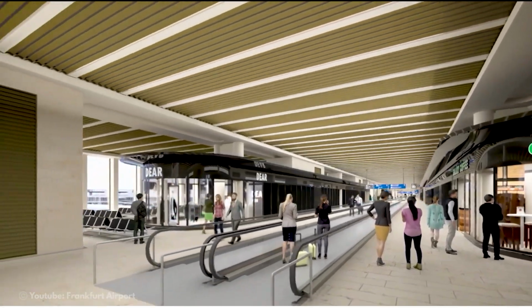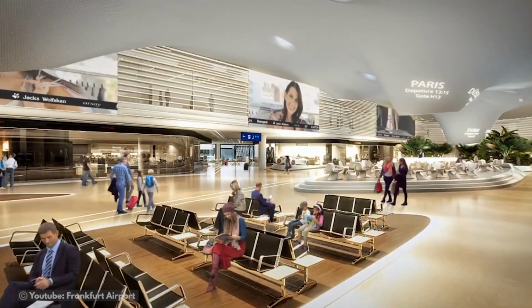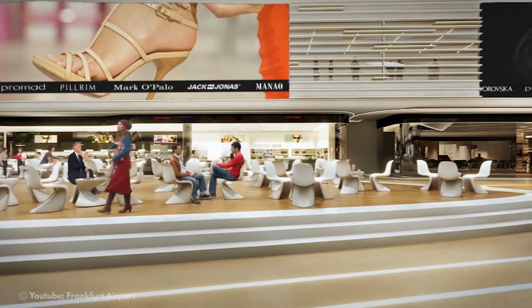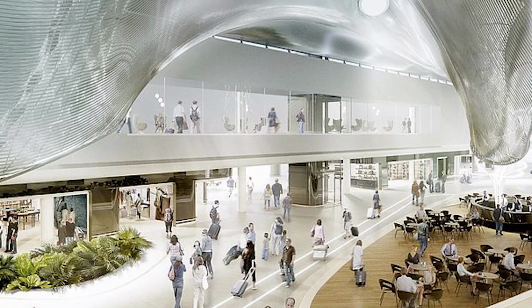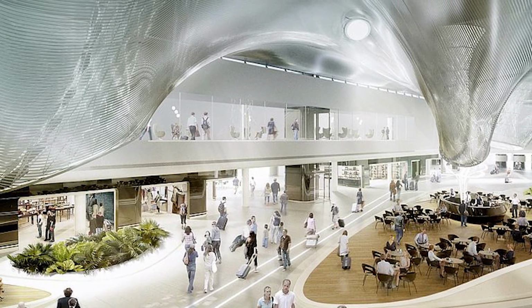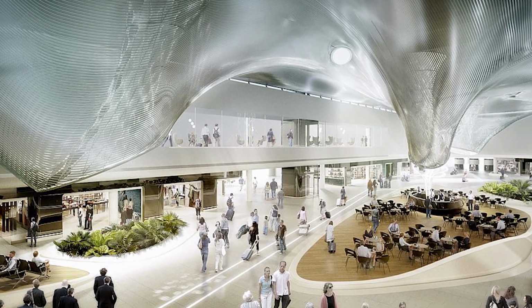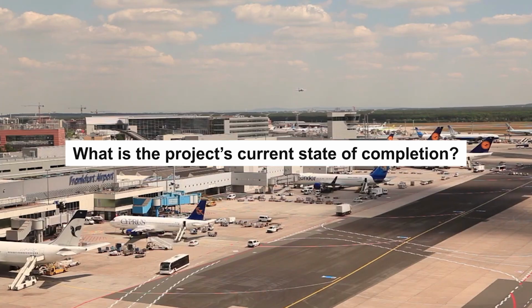According to the interior's chosen architectural style of relaxing ambiance, people's experiences as they wait for their flights will be enhanced. This will be made possible in particular by a wavy, reflective steel ceiling that uses daylight to produce a special shifting effect. What is the project's current state of completion?